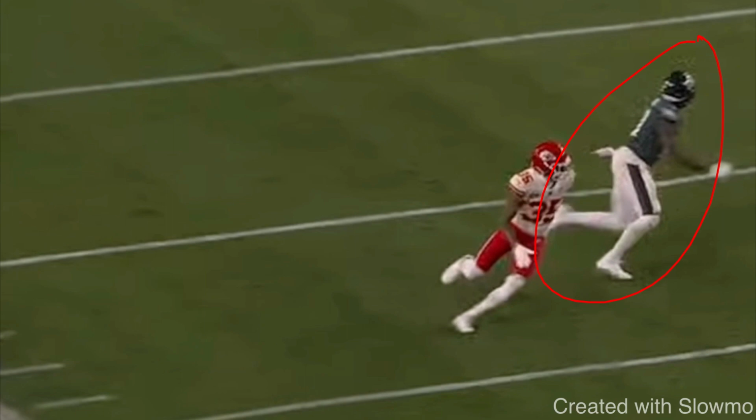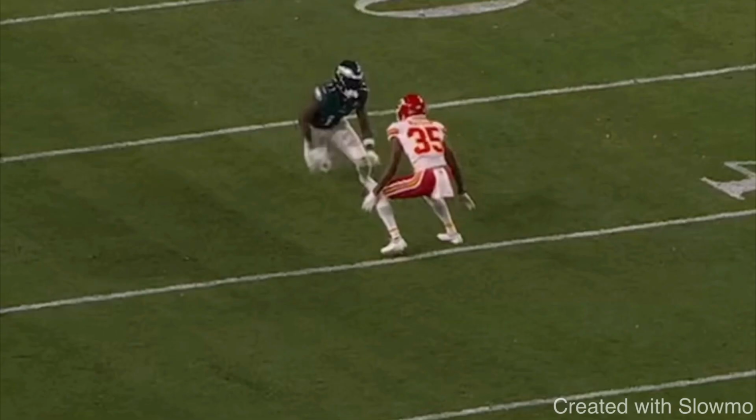Now, is this the only situation you can use it? Absolutely not. Let's say, for example, we come up to the line of scrimmage, and you have a DB who's lined up inside shade, and you have to go run a fade.